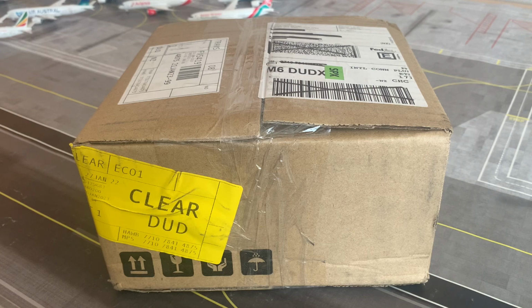And here is the first package that we'll be taking a look at today. Both of these packages came from Malaysia, the retailer being My Hobby House. All of them are by NG models, so very excited to get through these.